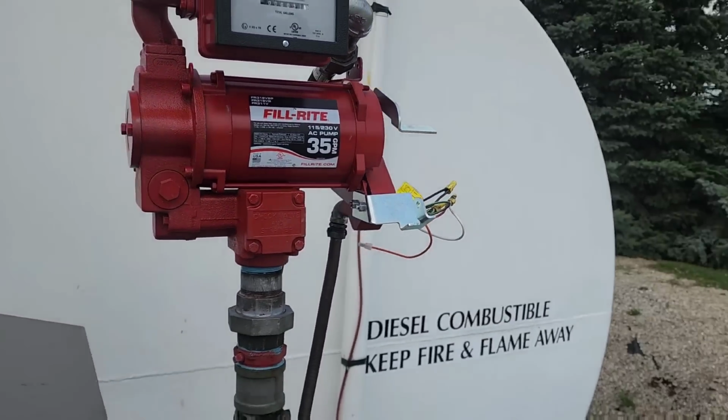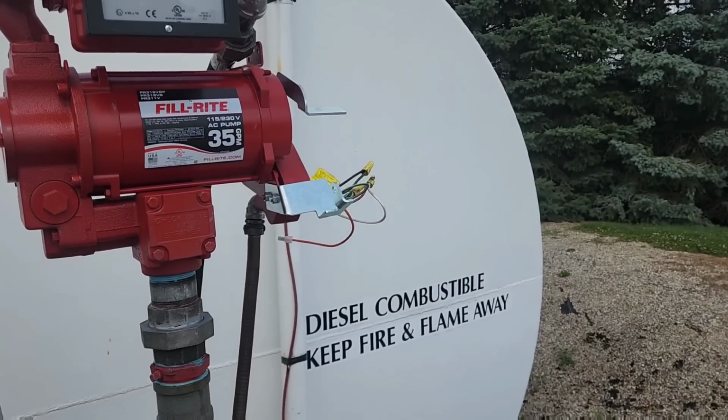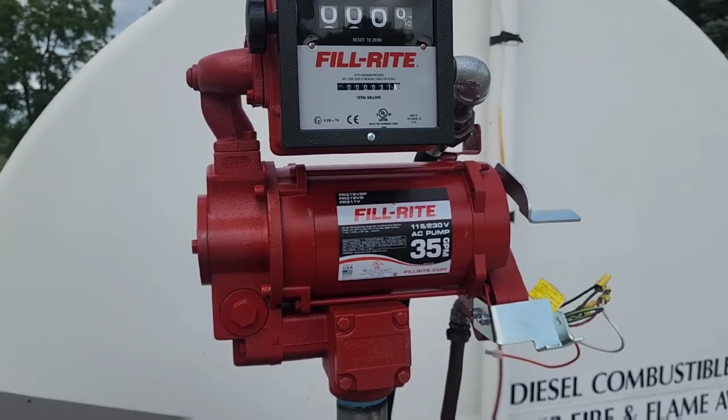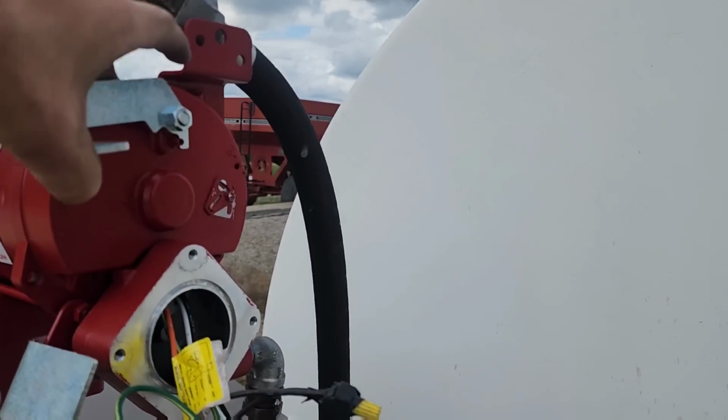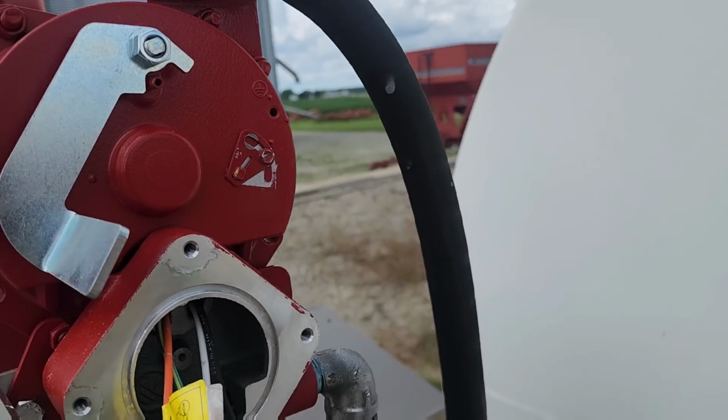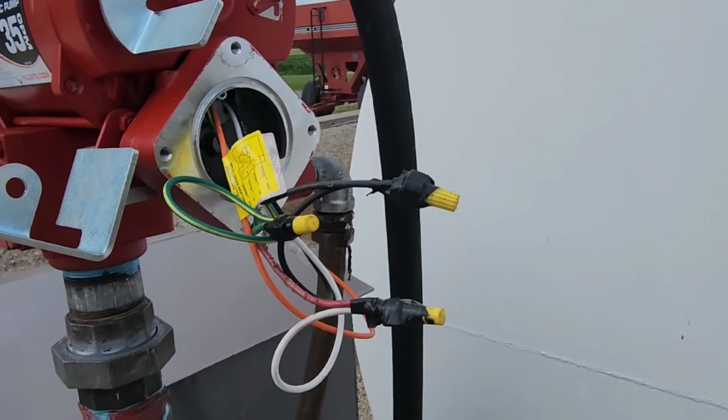Pump is mounted. It is wired. We gotta stuff the wires back in there. We're gonna test it first. All the hoses are hooked up. Let's try it. It works. I had to switch it from low voltage to high voltage. We run it on 220, and all is good. All right, there's a job off the list.